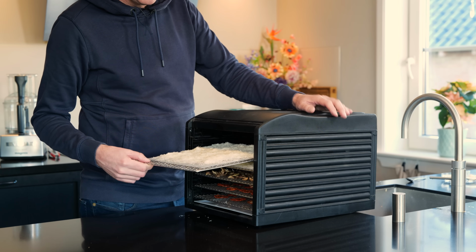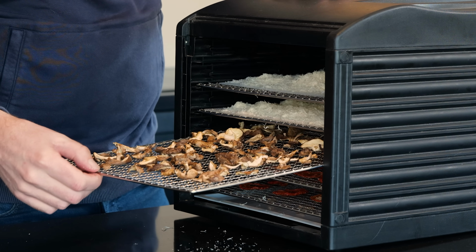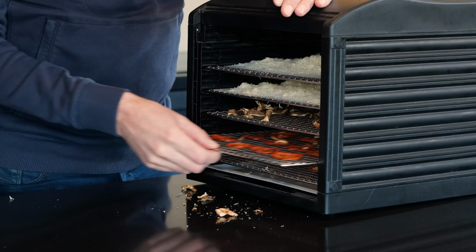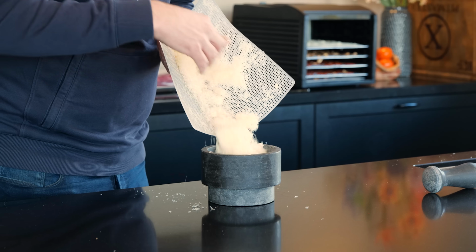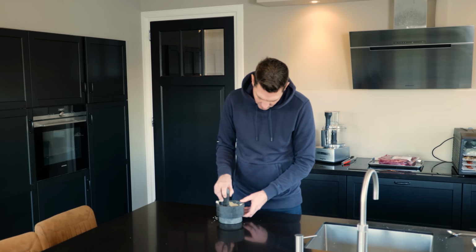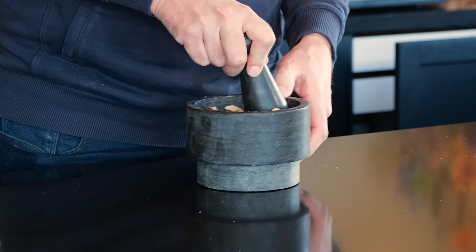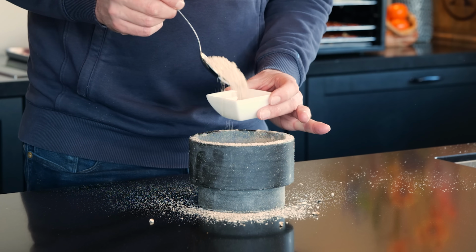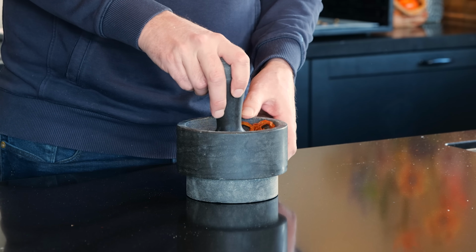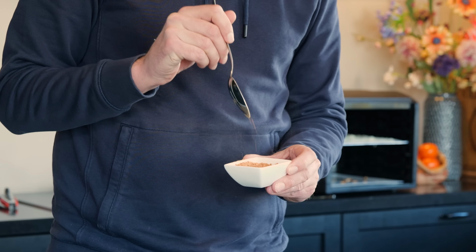Our Parmesan cheese, oh, that is nice and crispy. Absolutely perfect. These are the shiitake mushrooms, also really, really dry. And now for the tomatoes. They turned super dry too. First I'm going to take out the Parmesan cheese, put it in my mortar and pestle and grind it fine until I have a dust-like consistency. Of course I'm going to do the same thing for the shiitake mushrooms. Take them out, grind them up, and then the tomatoes. Amazing how powdery this all became. Look at it, it's creating dust clouds.